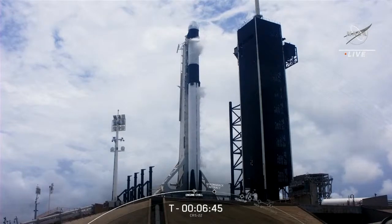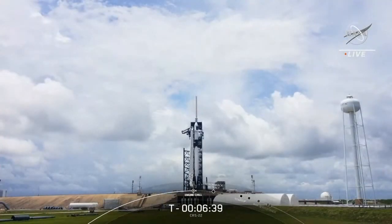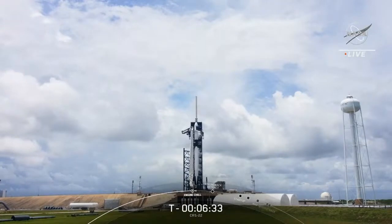Falcon 9 uses helium as a pressurant. That's to backfill the propellant tanks as we consume liquid oxygen and RP1 by the Merlin engines during ascent. The helium loading began before the webcast went live, and we'll continue to top it off until about a minute and a half before launch.